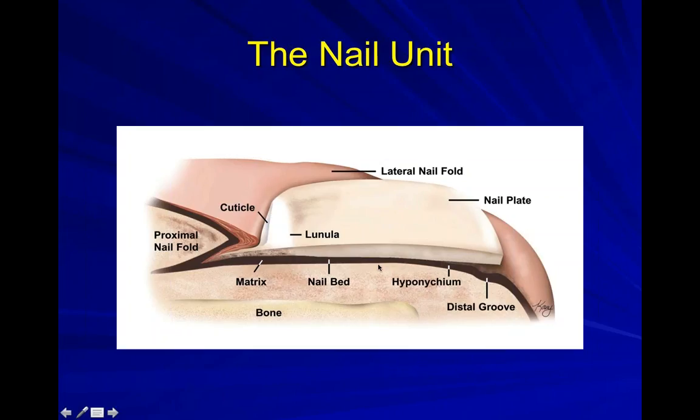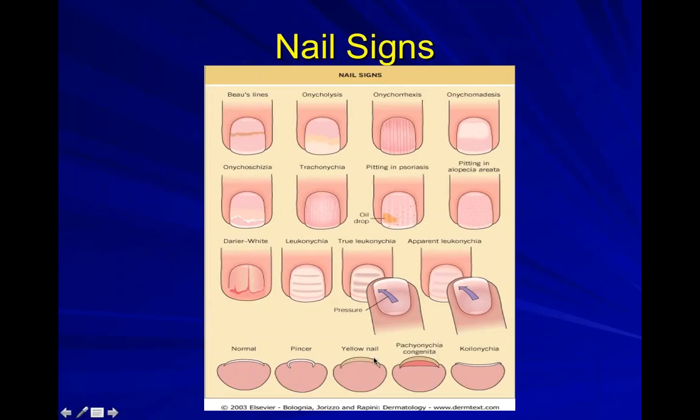So going back to this cross-sectional picture, let's just say this was a melanonychia, and you saw a pigment that was on the top portion of the nail plate, you would know that it has to be a lesion that's producing the pigment in the proximal matrix. Conversely, if the lesion is in the middle of the nail plate, then it's somewhere in the middle of the matrix. And if it's at the bottom or the ventral portion of the nail plate, it's in the distal matrix.